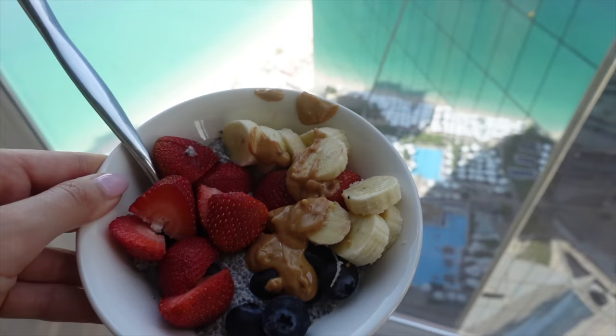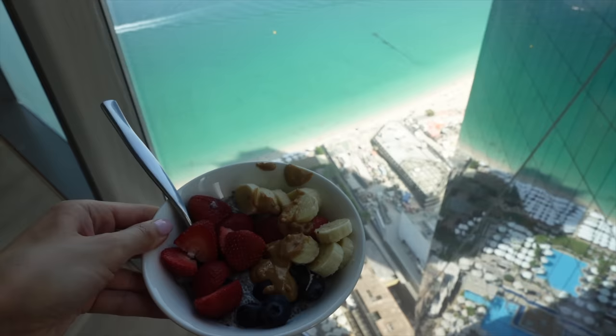Presentation is not so great, but I've got my fruit and chia seeds. I had to go quite heavy with the fruit as it's going out of date, like today. Heading down to the beach now. Weekends are our beach days while we're in Dubai.